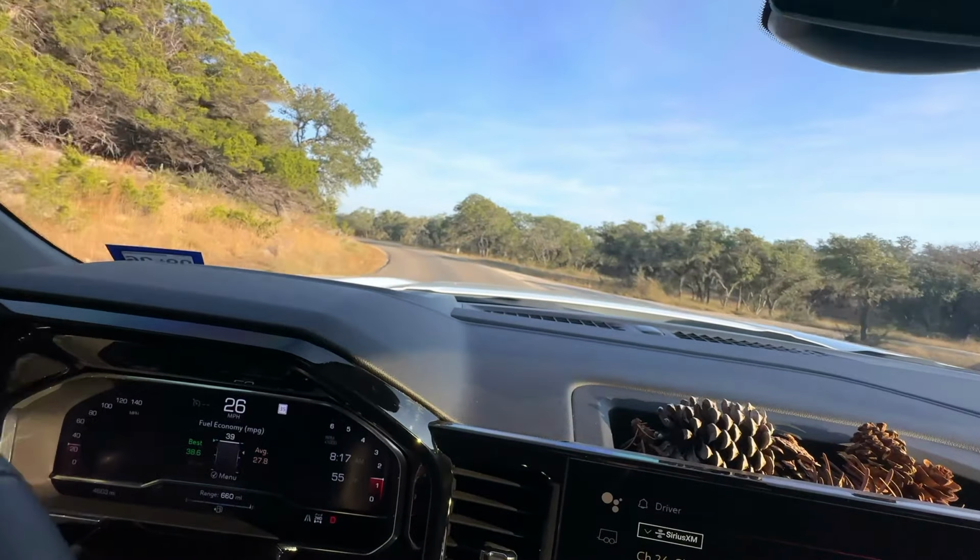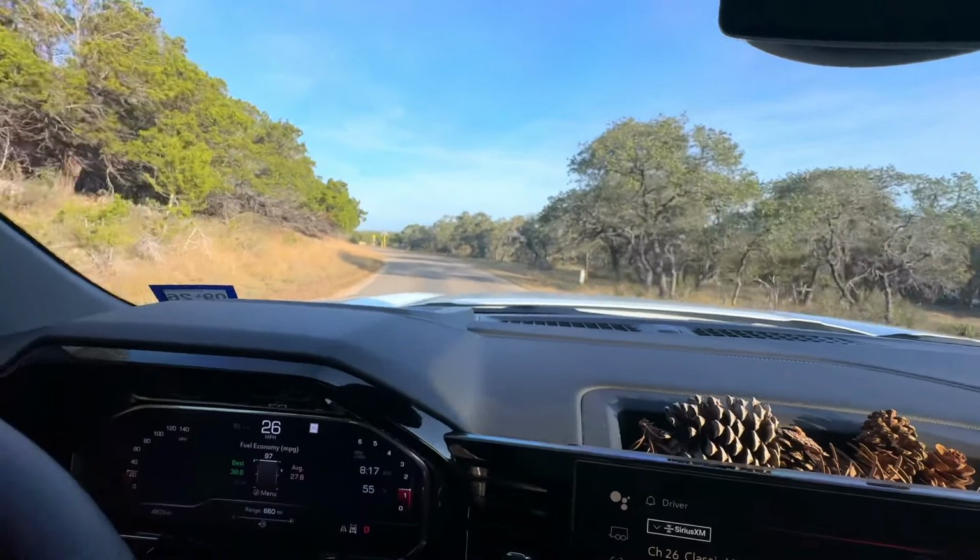Maybe diesel's different. This is my first diesel, but this is a little diesel, and I consider this to not be that much different than a gas car as far as the way things work. 4,000 miles, no oil changes, no real problems.